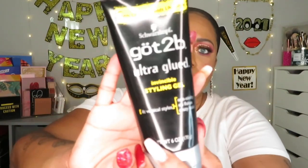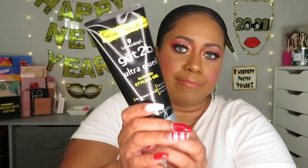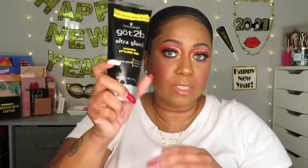And yeah, to get these edges and get them all laid like they are, I use the Eco Styler Cannabis Gel this time. Normally I use the Got to Be Glue Gel, but this one is extreme hold. It holds well, it molds well, it shapes well. This is some good stuff right here. But in a couple days you will have some flaking with this stuff, which, if you wash your hair every day, I guess that's good. But me being a natural hairist, I do not wash my hair every day. No, no, no.